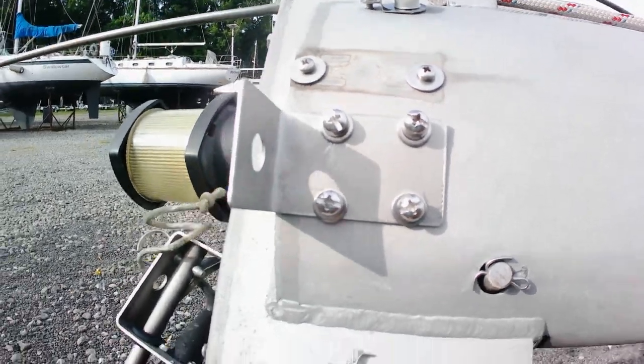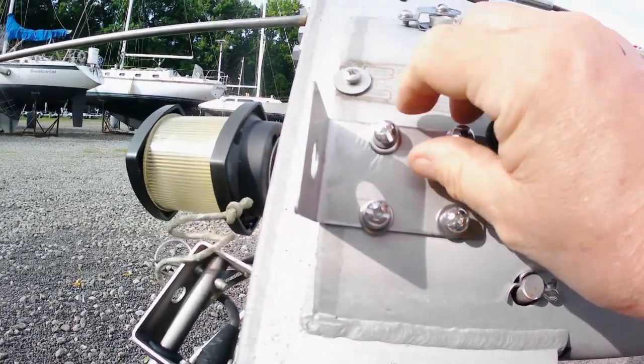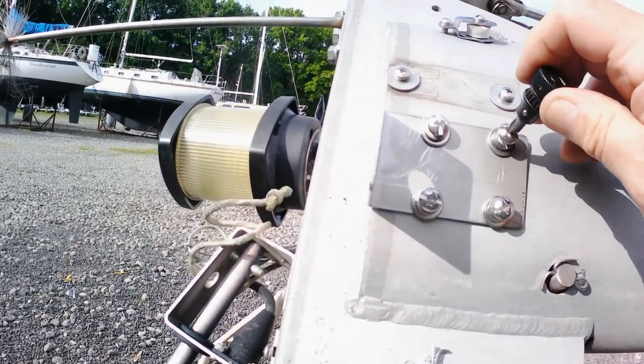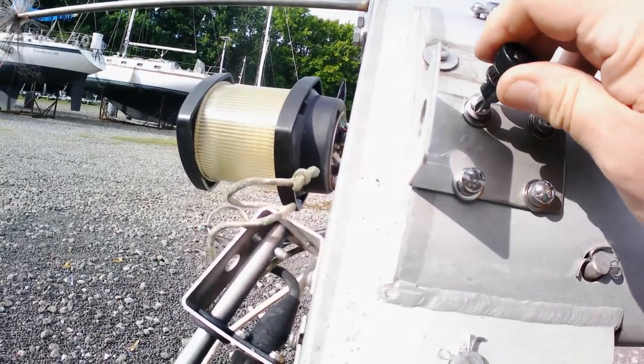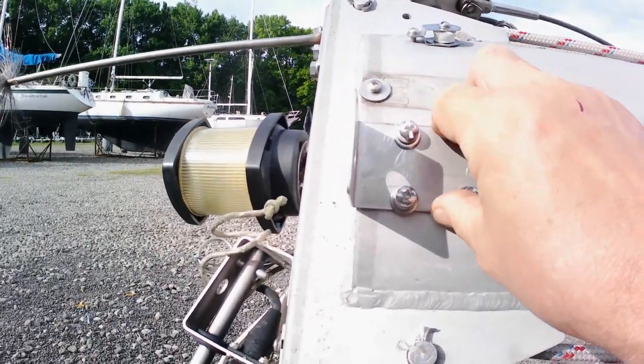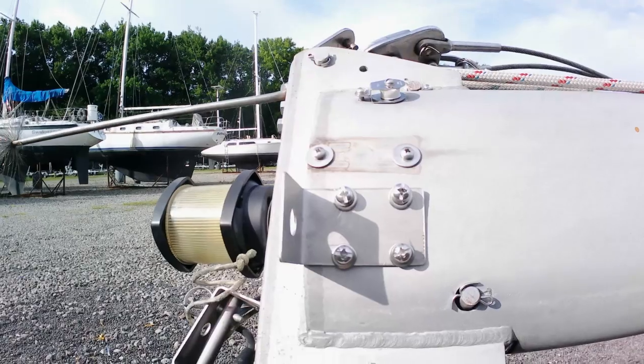And this is the reason you want to place the insulation or Teflon tape in between the two. So once you get all 4 bolts mounted up, put them in nice and loose, and then go all the way around and tighten them up, 1, 2, 3, 4, and that bracket will survive anything.